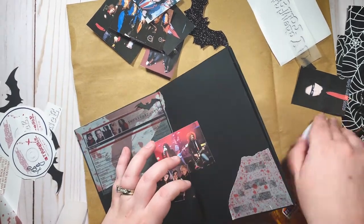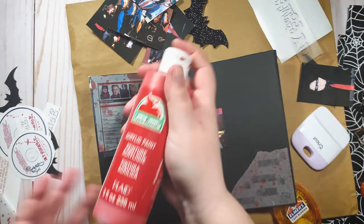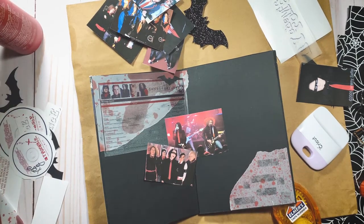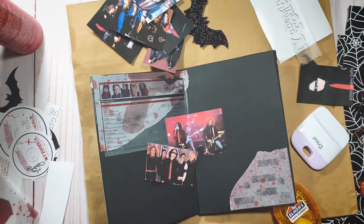I created this MCR B6 TN sometime last year in 2020. I bought a great black cover for the Traveler's Notebook from the Honeybee Shop.